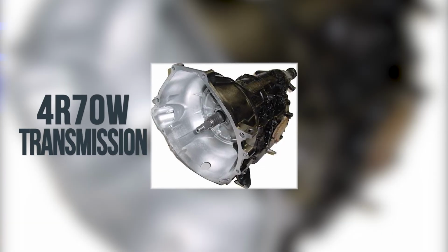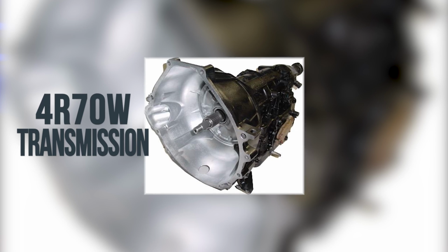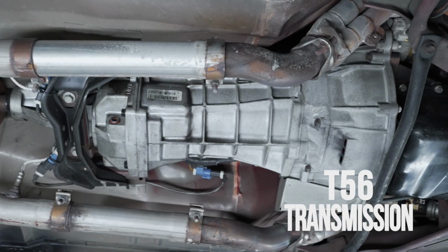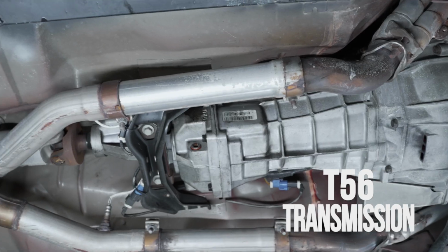Depending on the trim level of the car, there were a few other transmission offerings, such as the 6-speed T56 manual transmission that was used in the 2000 Cobra R and 03-04 Cobras. Automatic Mach 1s did receive a 4R75W trans, which had some upgraded internal parts and was just a touch stronger than the 4R70W.